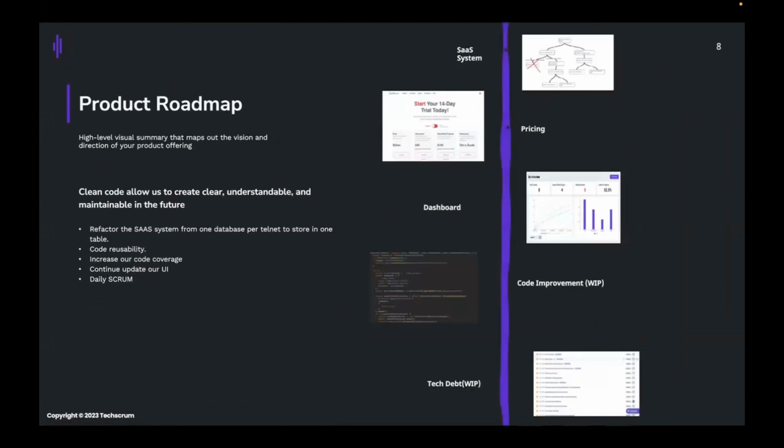So after that, we talk about our roadmap. So far, in the current phase, we have done the SaaS system, pricing, and also the dashboard. And because we have a large and messy code base, for our next phase, we're going to do code improvement and also deal with the tech debt.